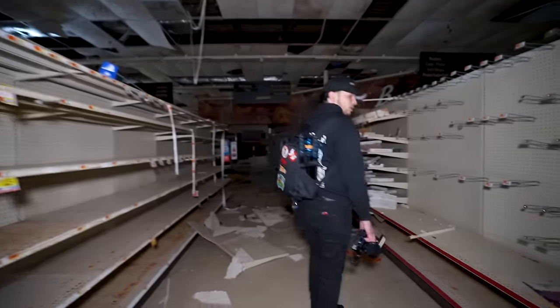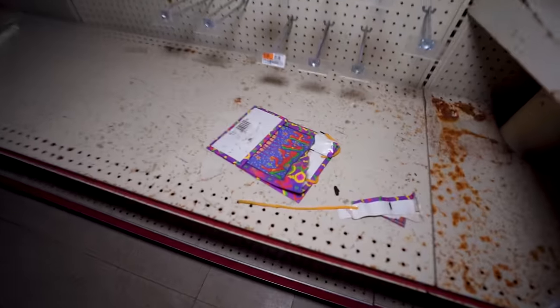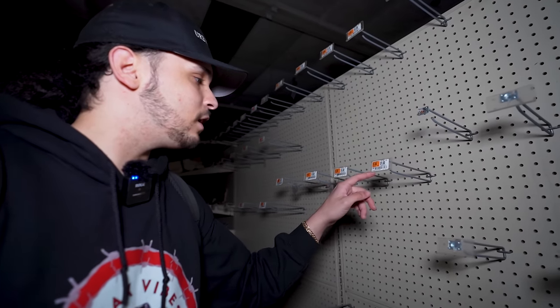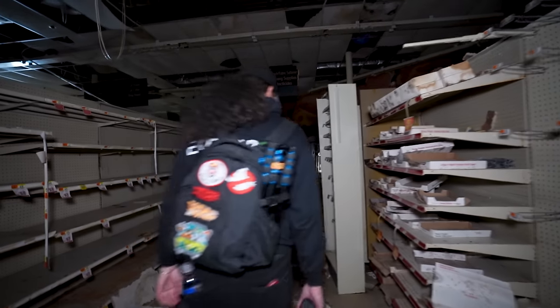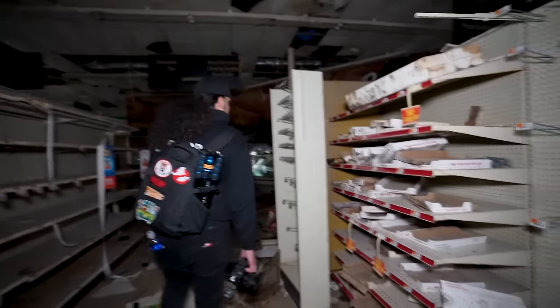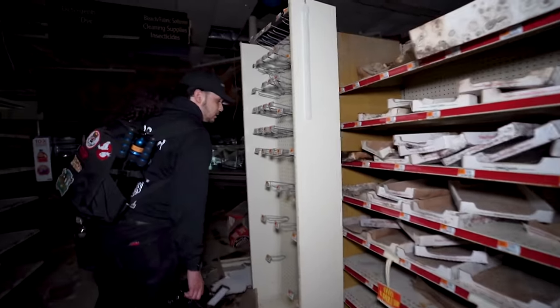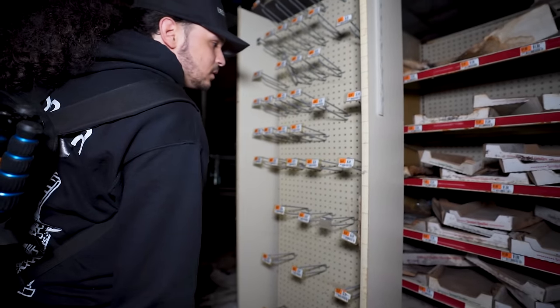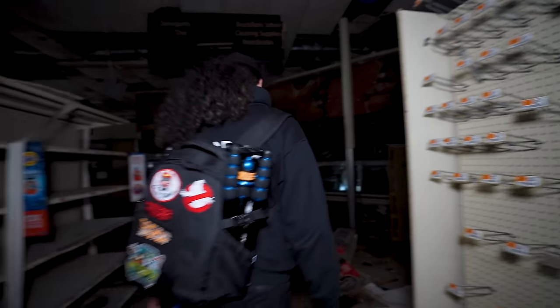Wow, an old party bag right here. It's probably where party supplies would be. Almost every tag is a dollar. Well, it makes sense, we're in a dollar zone. A bottle gift bag, a wine bag. So party supplies would have been on this side. This is cool. And right here on this little shelf, it says patch. Oh, sewing stuff.